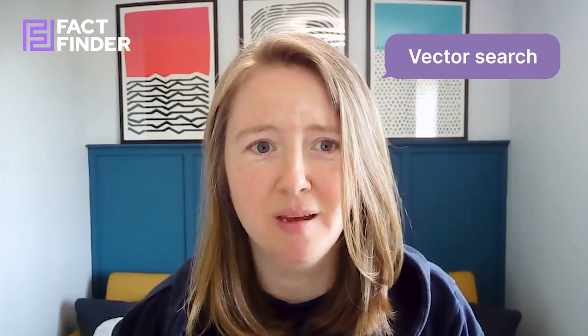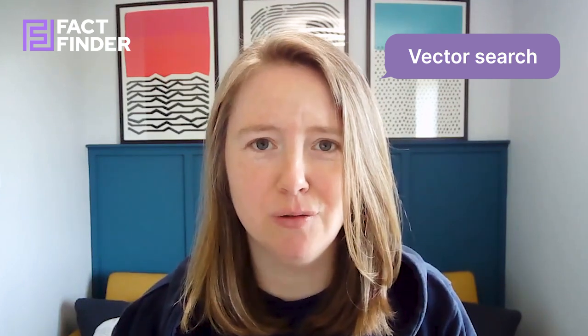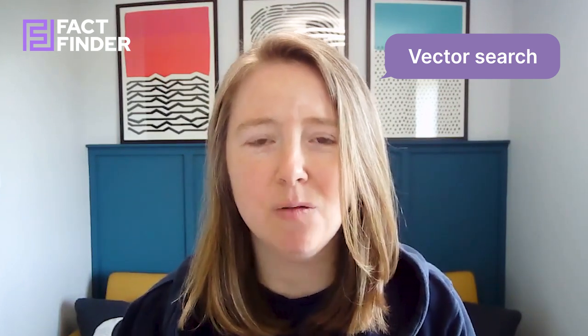That's why FactFinder has released vector search, a new search method that understands the meaning behind conversational semantic searches, even when there are no keyword matches. So what does that mean for you and your business? Well, our goals are simple.